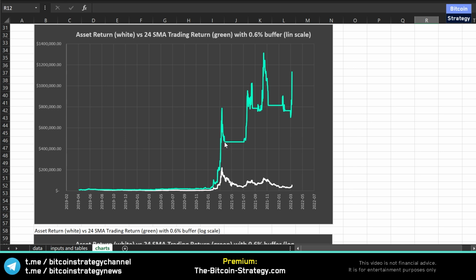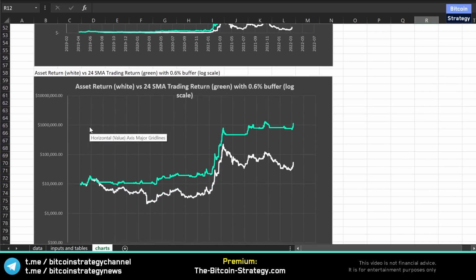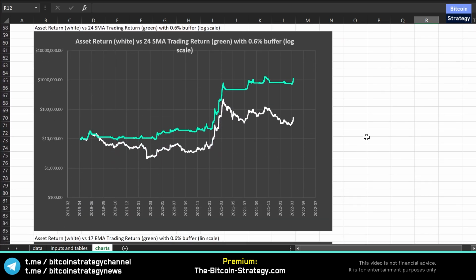Note, sometimes we are completely in cash over here, right? That's when the price is below the simple moving average. Now, this is a linear scale, where we go up by 200K. We want to actually look at this on a logarithmic scale because we can see what happened in the early days. And here is the reason why this actually outperforms: when the price goes down, we are not in the market that much. When the price goes up, we still follow the price movements. And so the more bearish and bullish cycles we get, the more we can appreciate. With this trading strategy, we are almost at an all-time high.